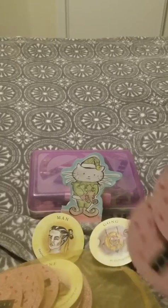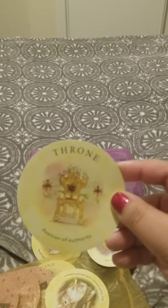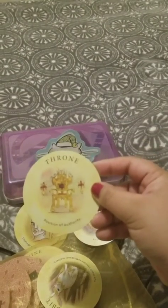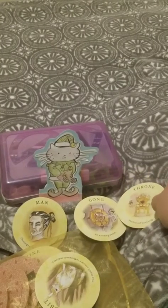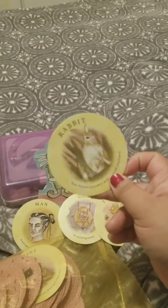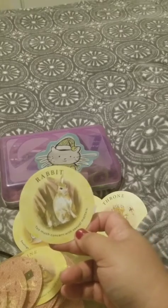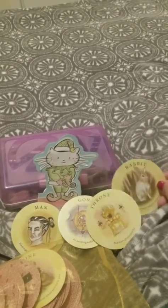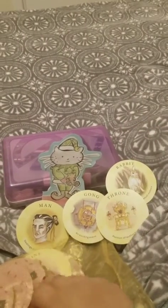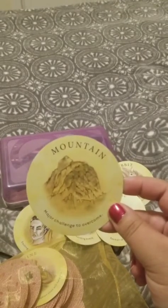Okay. So we have position of authority. So it might be a man, it could be a boss, a position of authority or a leader in their field that is going to have an exciting event going on. Rabbit. Oh, there might be a sexual liaison. Too much concern with sexual matters. They could have a sex addiction with a devil card. Might be too much lust going on. Honeymoon phase, you know. And then we have mountain, which is major challenges to overcome.